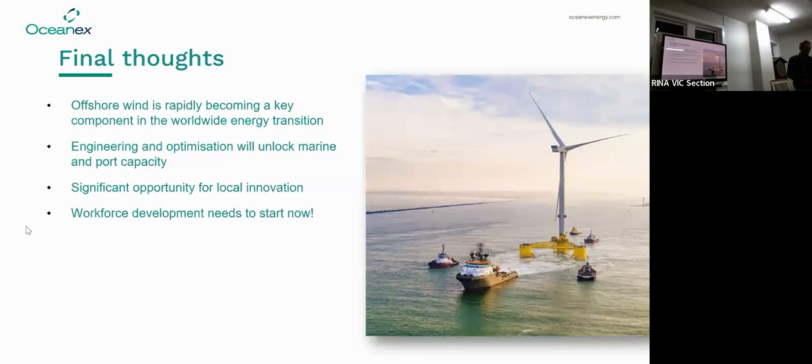So we have regulations in place, we've got a licensing regime out there and working. A lot of countries have taken a lot longer to get there. So we should be proud about where we're at. Now it's time to build that pipeline and really start bringing the OEMs and the different developers into the country. Engineering and optimization will unlock marine and port capacity, so we'll be constrained on vessels and port areas, but that gives us an opportunity to really optimize and try and get as much as possible out of our resource.